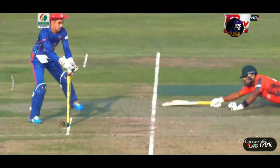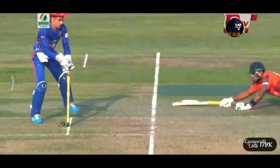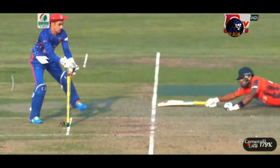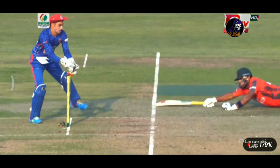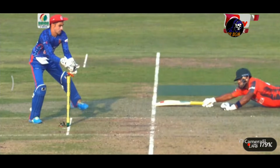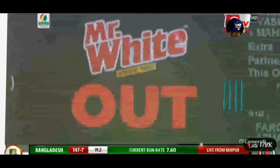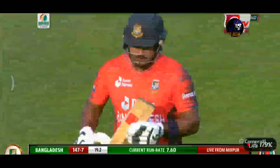Can you take it back? Now move forward. Keep rolling through. Can you freeze it when the bail is completely removed from the top of the stumps, please? Keep it rolling through. Keep it 1 frame forward. Yeah. Freeze it there. Freeze it there. The wicket is put down and the batsman is short of his crease. I have a decision for the big skin. Mr. White detergent powder out. What presence of mind by Rashid Khan. Gone for 8, 147 for 7.